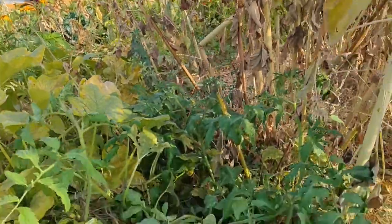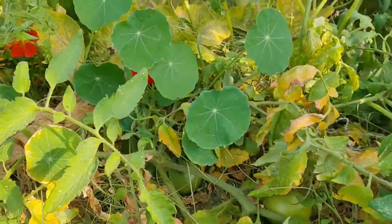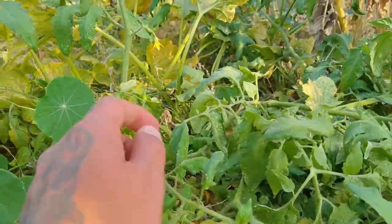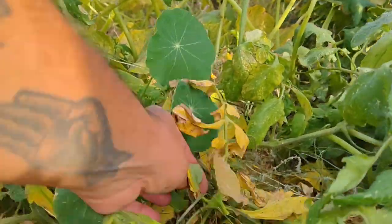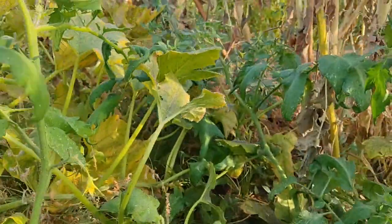We have this other German Johnson tomato, also covered in aphids. I planted this so long ago, but it didn't start growing until we put in the irrigation. Got a couple that might make it, but this plant's pretty sad. Zucchini thing.